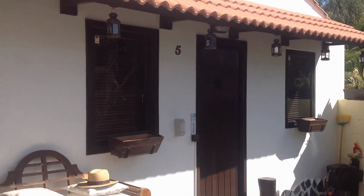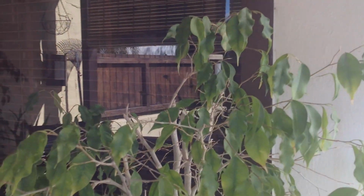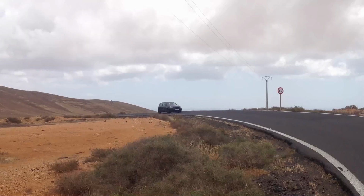Temperature is usually 23, 24 in the evening, down to about 21, 22, but steady kind of temperature, really lovely, and great to be able to eat outside. That's a great treat for an English person. Have all my breakfast outside, that was lovely.